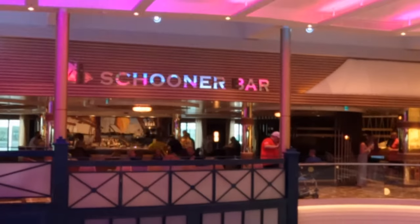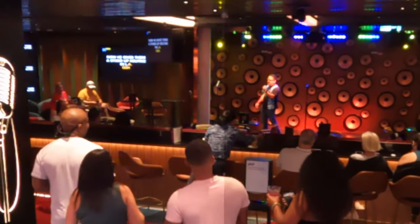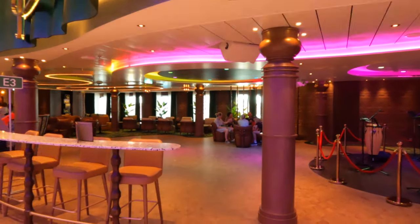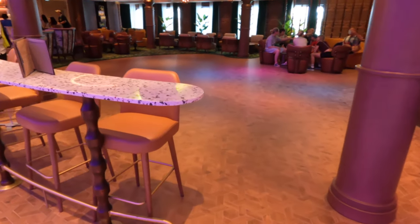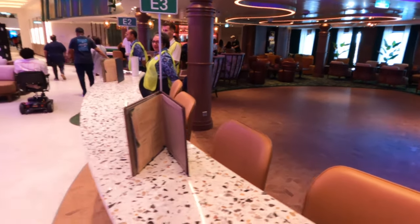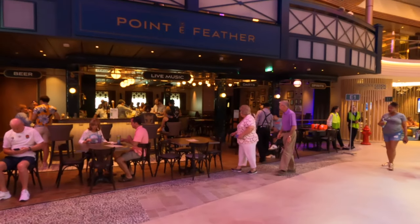So there's a top level to this area. Karaoke. The Boleros bar is generally a really small little place for Latin dancing. But this would be a fun place to go to at night. And then there's Next Cruise over there. Point and Feather is something new.